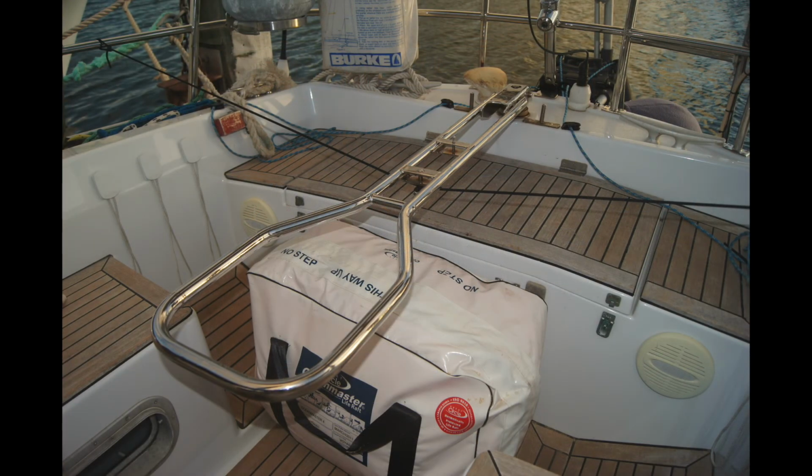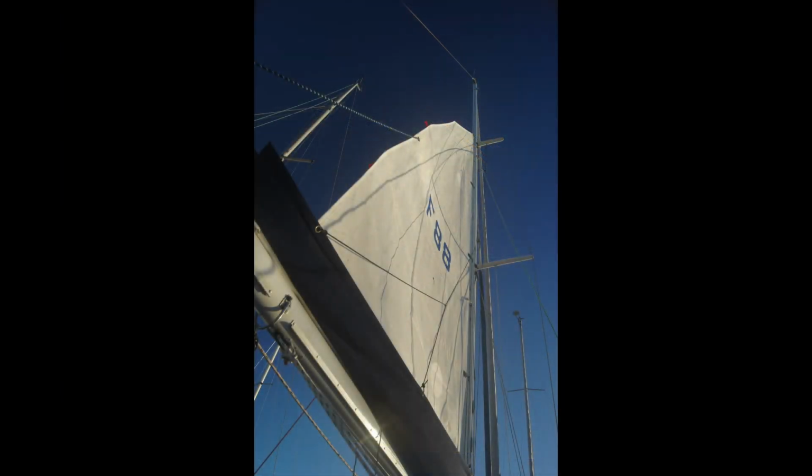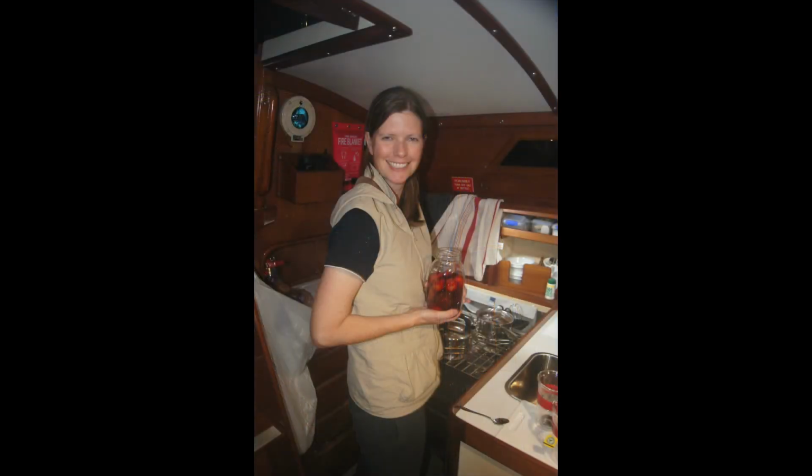We also had a stainless steel tiller manufactured and a new cruising main, all getting the boat ready to cross oceans, which is what we had been aiming to do for some time but had been diverted into Southeast Asia and back. And we were packing, ready to go.